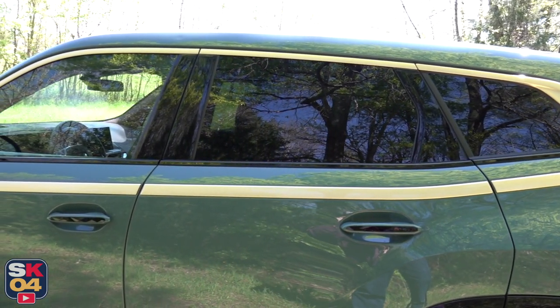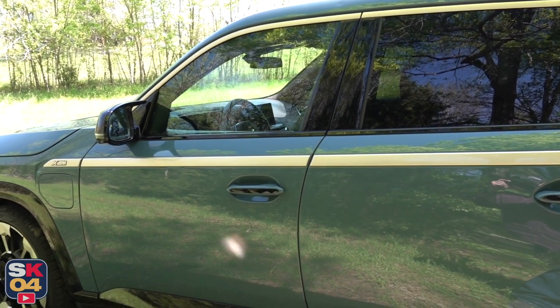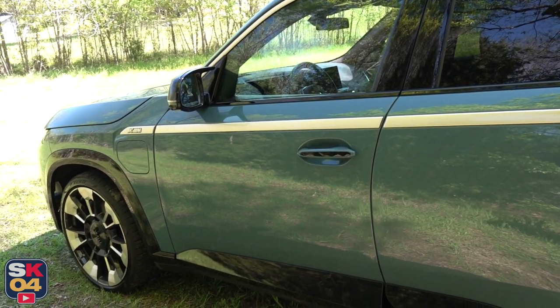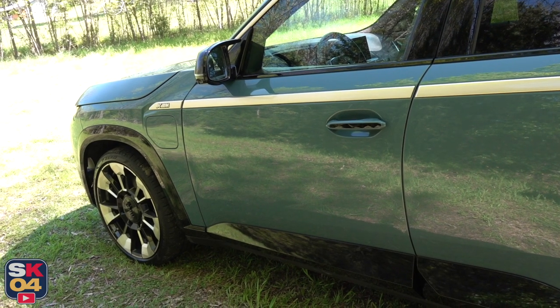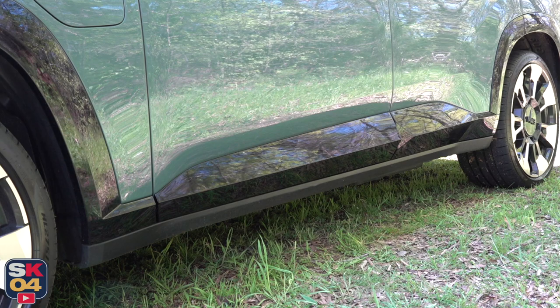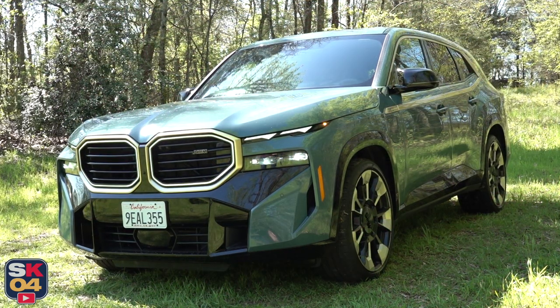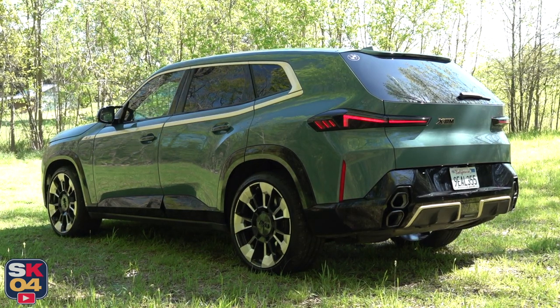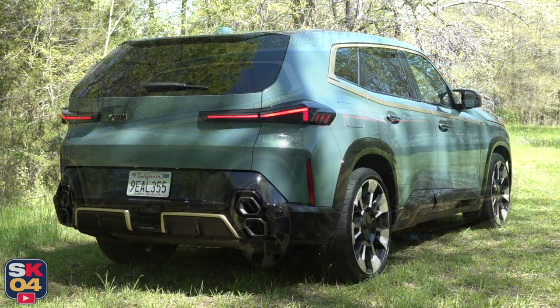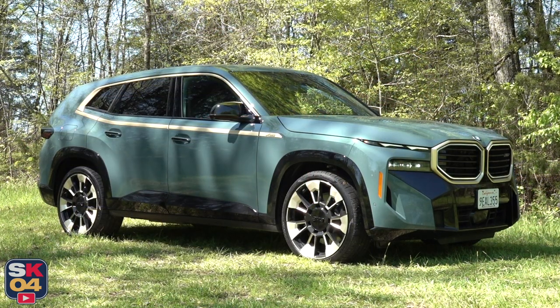The 2023 XM has a starting price of $159,000. This example has a few optional extras as well, including deep lagoon and vintage coffee leather upholstery, the M driver's package, and a premium Bowers & Wilkins surround sound system. The total MSRP for what you see here, including destination, is $168,395.